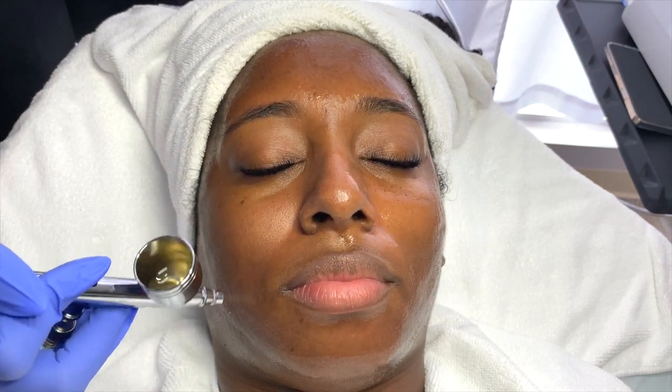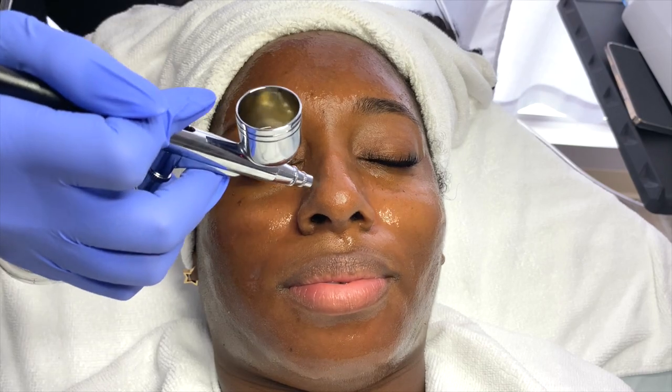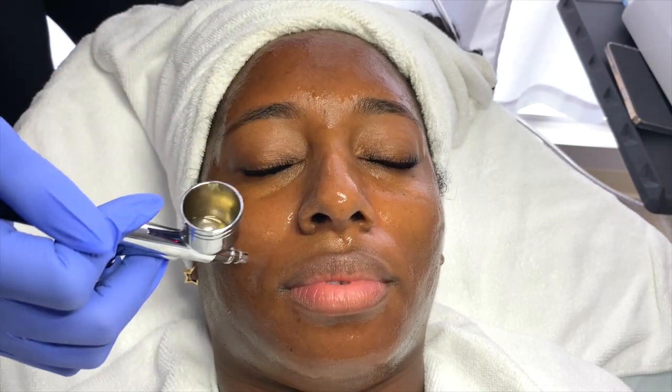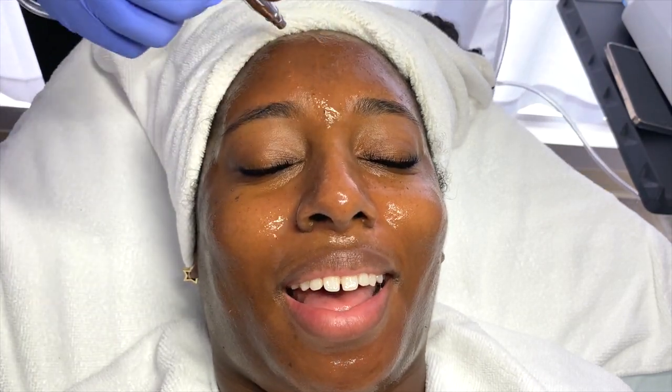A little bit more about the oxygen infusion. This is a perfect follow-up to the hydrodermabrasion and or any other treatment that you may be doing, especially in my opinion after extractions. It has soothing, cooling, and healing benefits that really help to calm the skin.